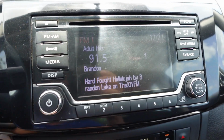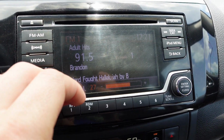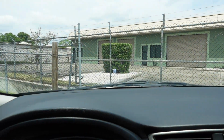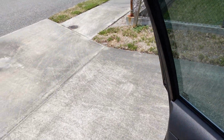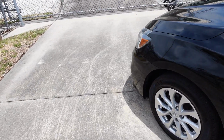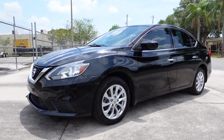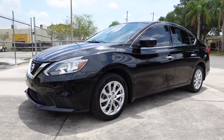And then we got our rear backup camera here. Stereo sounds really nice. We have a replaced windshield on this car. No cracks, no chips, ready to go. No warning lights on the dash, ice cold AC, and no reported accidents. So if you're looking for a nice, clean, fuel efficient four-door sedan, look no further than this beautiful 2018 Nissan Sentra SV. You can find this beautiful Sentra exclusively on our website at meticulousmotorsinc.com.